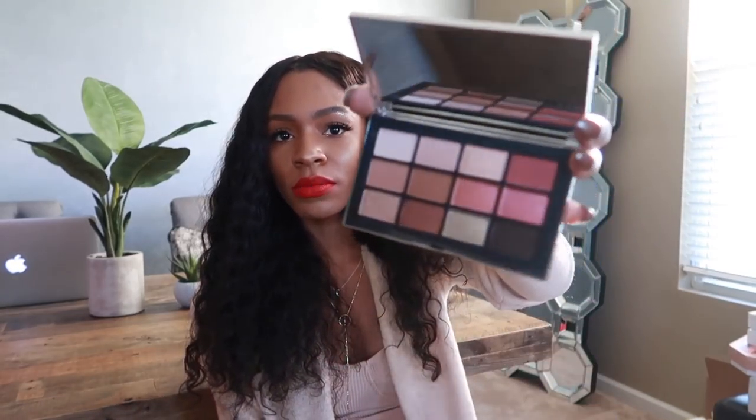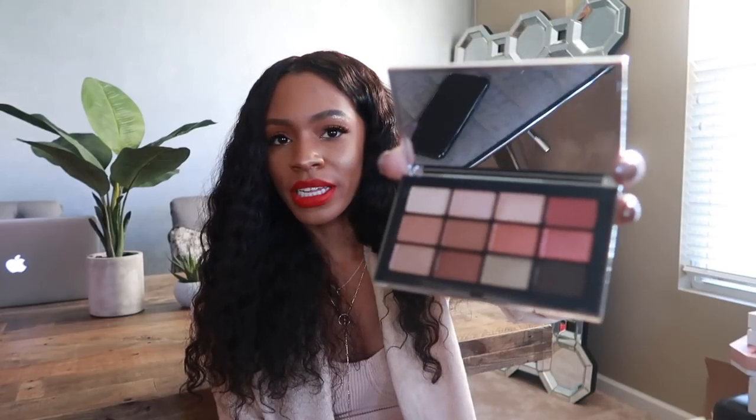I've tried NARS eyeshadows before, but never in the palette form. And this is a really pretty palette. It looks like something I would use because it's pretty much just goldish, pinkish neutrals, which is right up my alley. I mean, you can't go wrong with a pink neutral palette, right?